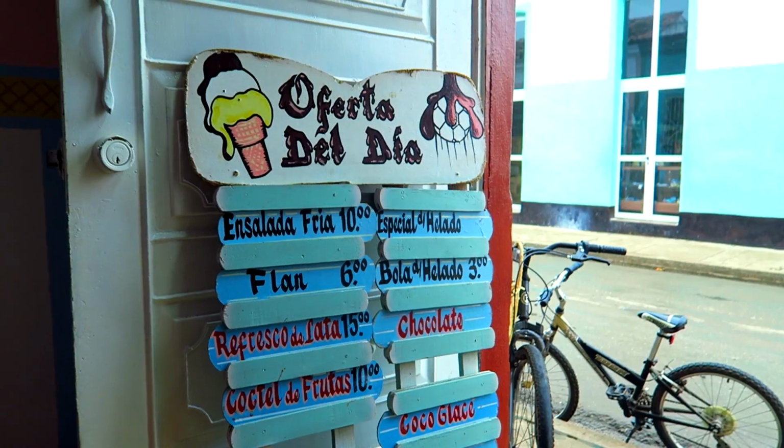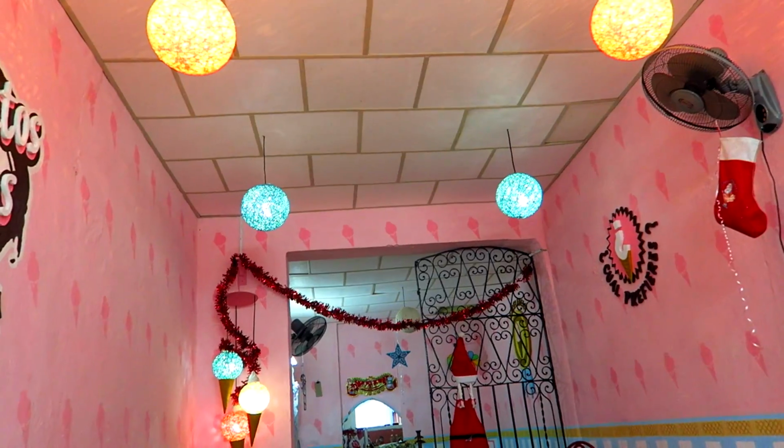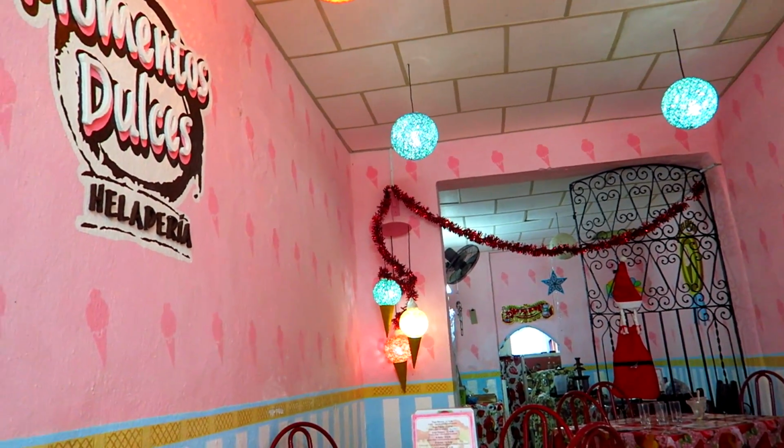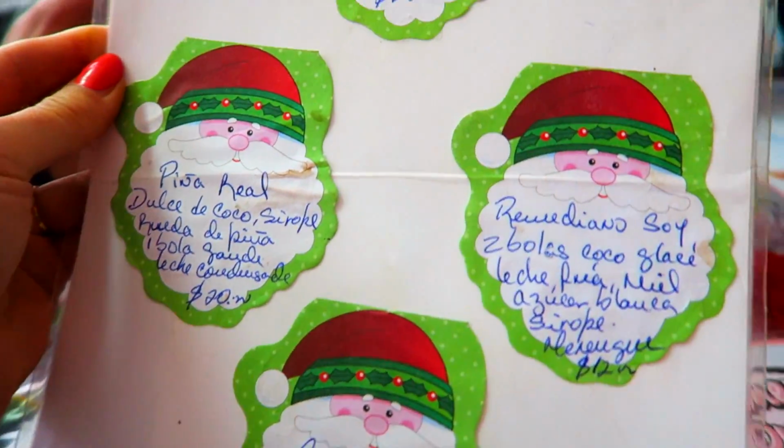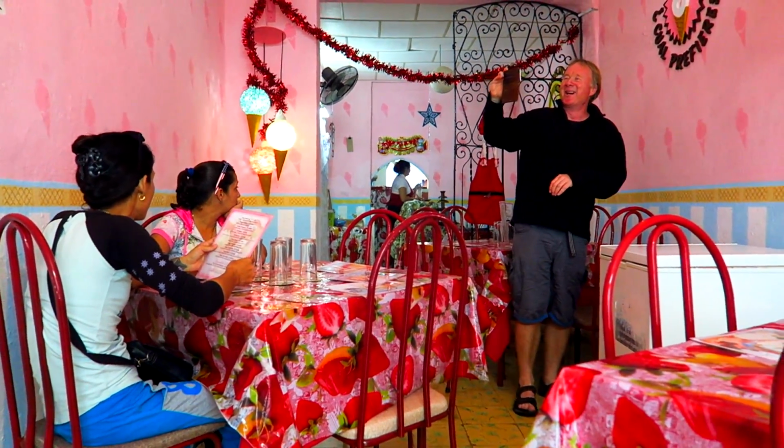We're gonna check out the most adorable ice cream place ever. Look, it's so cute. The menu is all on Santas. This just gets better and better.